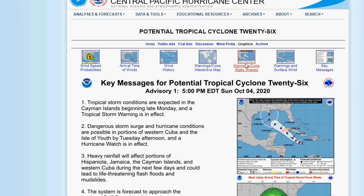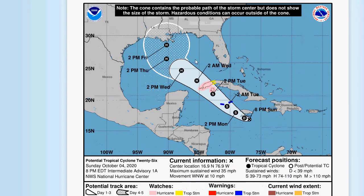So if you look at the warning cone here, you will see that this is going to become a hurricane once it crosses. There's already hurricane watches in effect for the west side of Cuba, and tropical storm watches for a little portion around that. But then this thing moves into the Gulf of Mexico, where conditions are going to become favorable for strengthening, and this could make a landfall as a hurricane. Right now, they have it hitting Louisiana, right around New Orleans.